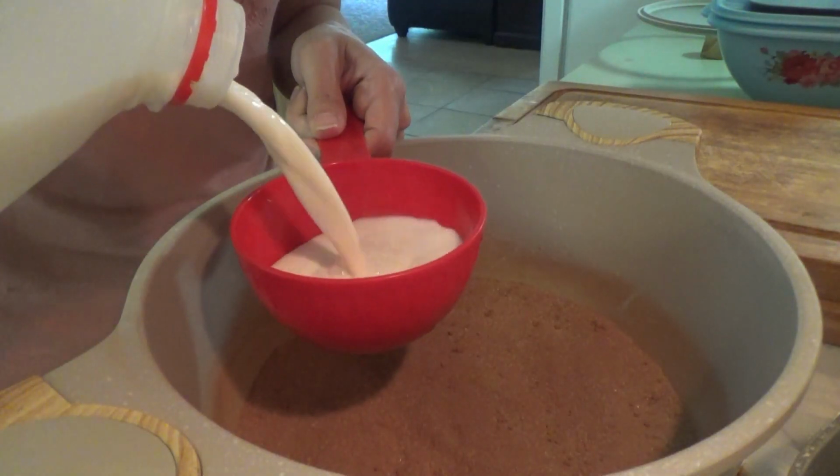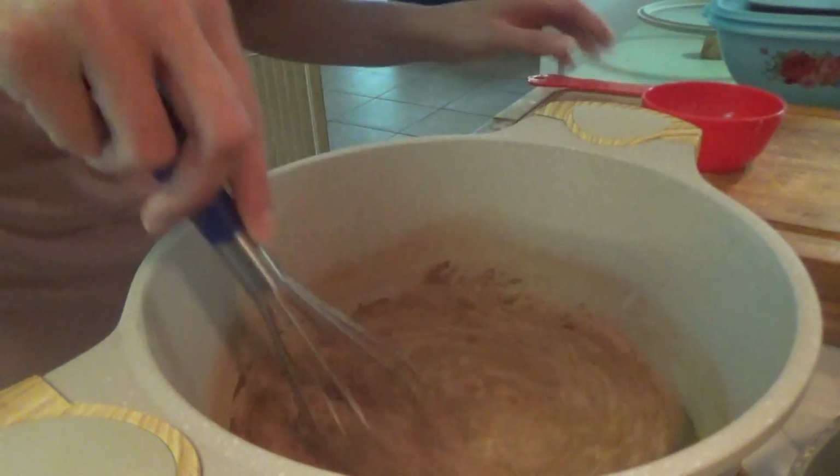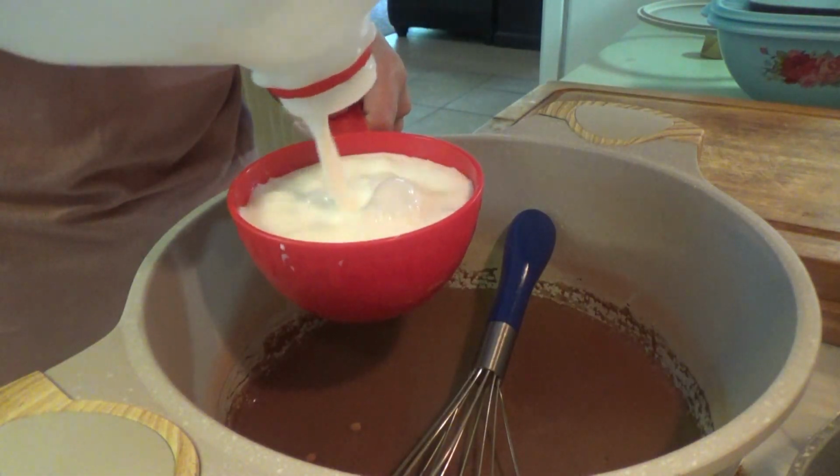All right, we're putting in 1 cup of milk. And now 1 more cup of milk.